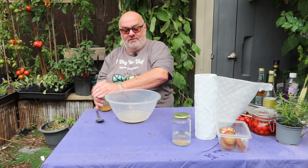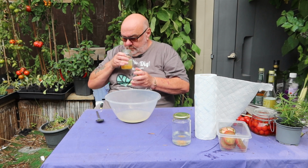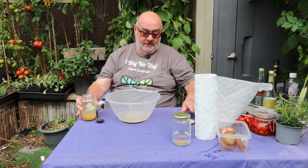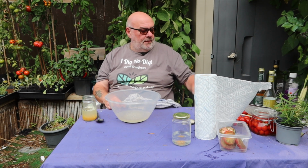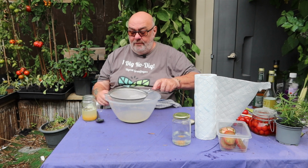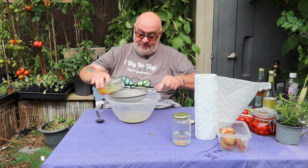I'm not looking forward to the smell of this one. Ooh. It smells like a pint of beer that's been left on a bar overnight. Well, I suppose that's what it is, isn't it? Fermenting yeast, isn't it?